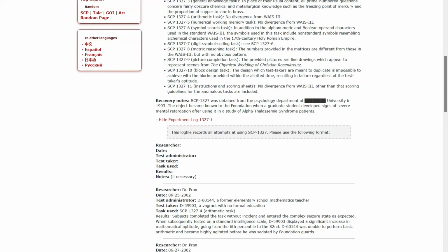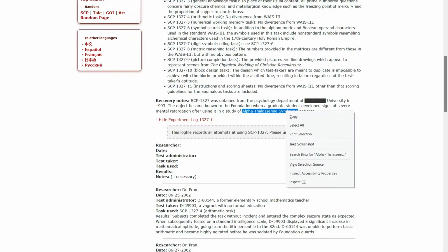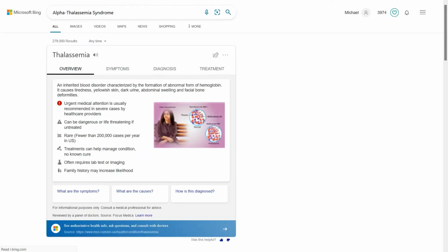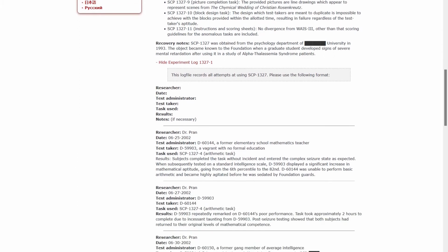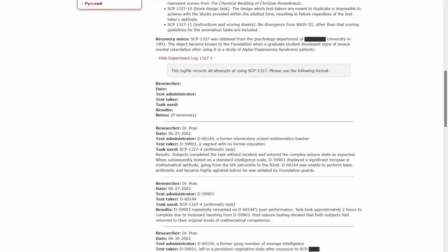I don't know, what is that? An inherited blood disorder characterized by the formation of abnormal forms of hemoglobin. It causes tiredness, yellowish skin, dark urine, abdominal swelling, and facial bone deformities. Why would that have given them... I don't... Okay.